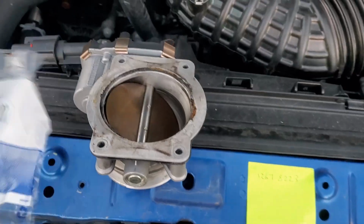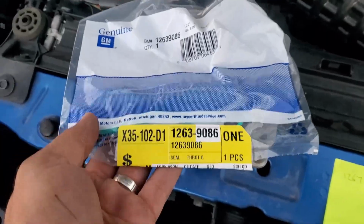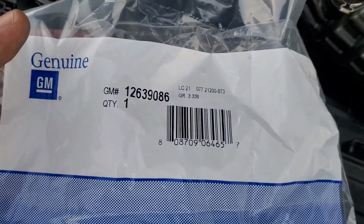They don't have it in stock here at the local Chevy dealer, so it's gonna take 2-3 days to get to the used auto lot, and they'll call me to come back and finish the job. So after calling the dealer the other day, there is no gasket. There's only that seal, and this is the part number for it, if you guys are interested.